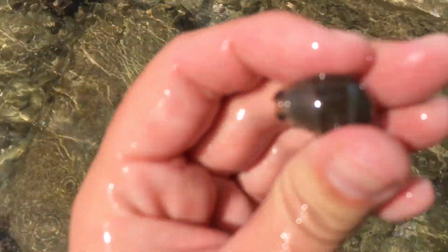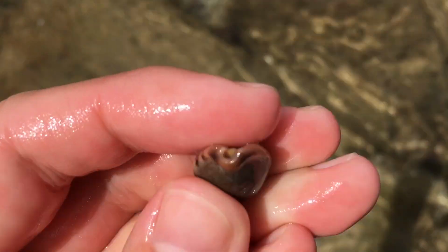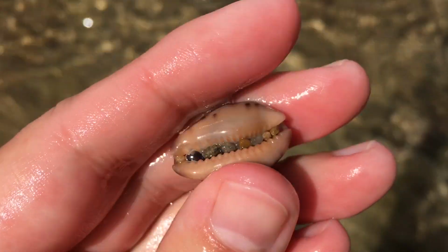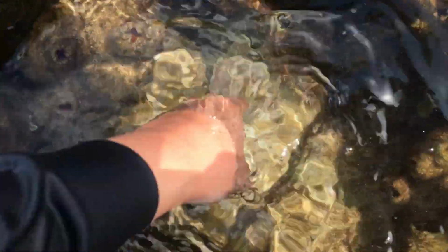Little blue cowrie down there. Let's pick him up. Oh yeah, he's a nice one. Not bad at all. Once again, their common name is the yellow-toothed cowrie, but I just call them a blue cowrie. Well, there we go.